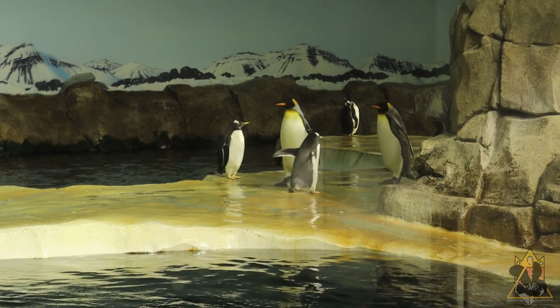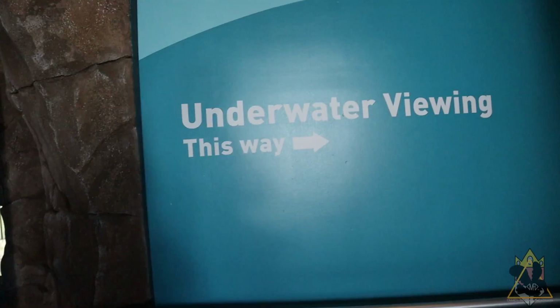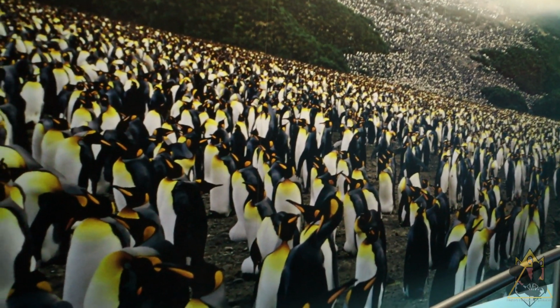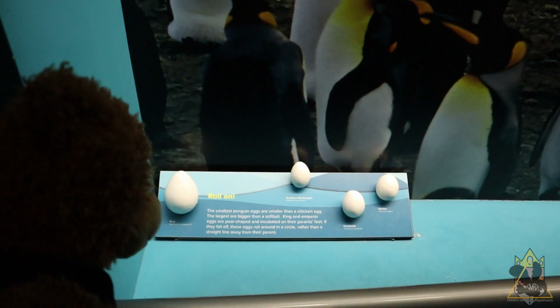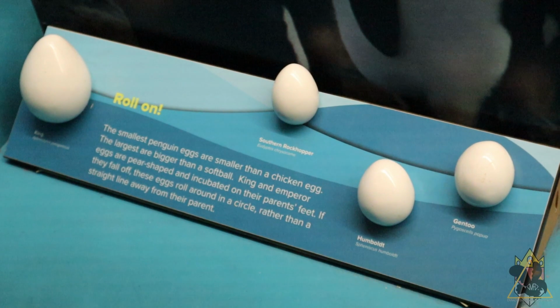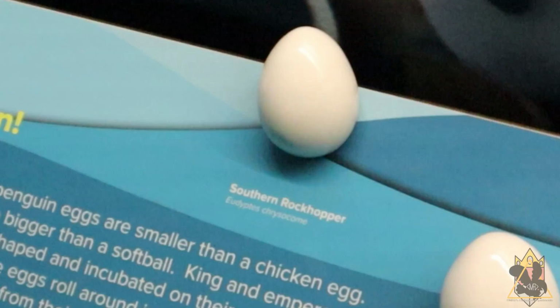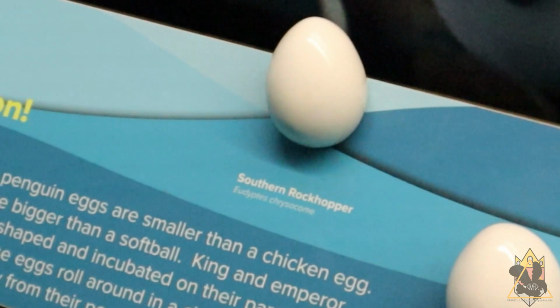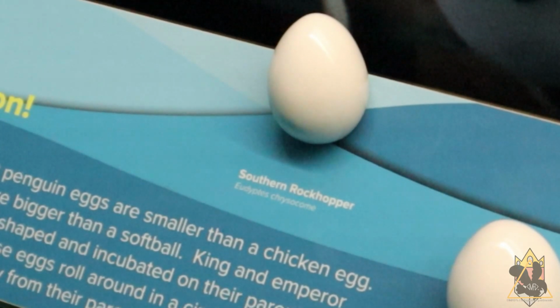But this top level isn't the only way to see the penguins. If you go down the ramp, you see a mural of just how big a king penguin colony can get. Choco also got to see how small, or big from his point of view, each penguin egg was. Bit of trivia, if you notice, one of the penguins is labeled as a rockhopper, which was a species that the Penguin Plaza opened with, but they got transferred out.